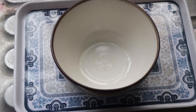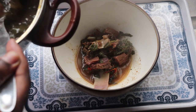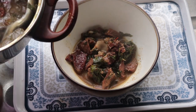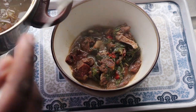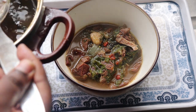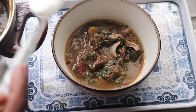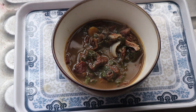So my pepper soup is done already, and I just want to serve this up. This thing smells so good. Alright, so this is what I'm going to have for breakfast. Although it is light, but as soon as the light comes on that I can use the oven, I'm going to grill my fish and have that with proper salad. So this will be able to sustain me while I wait for the light to come on.